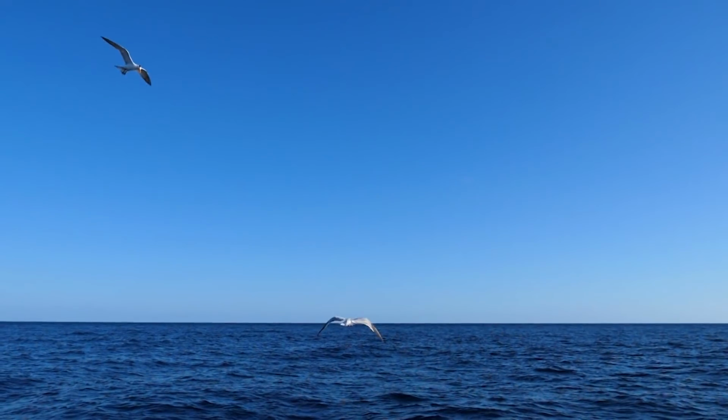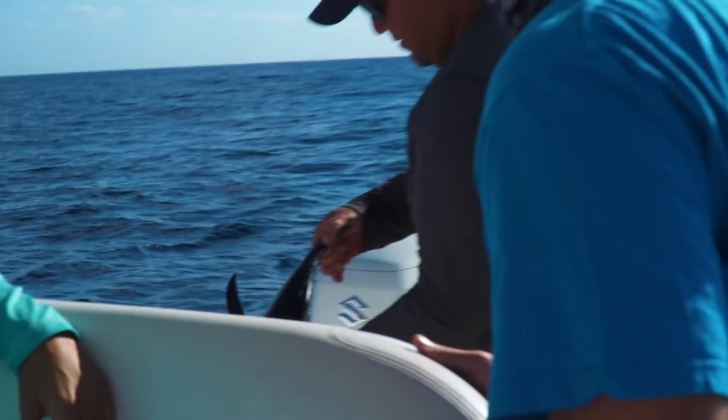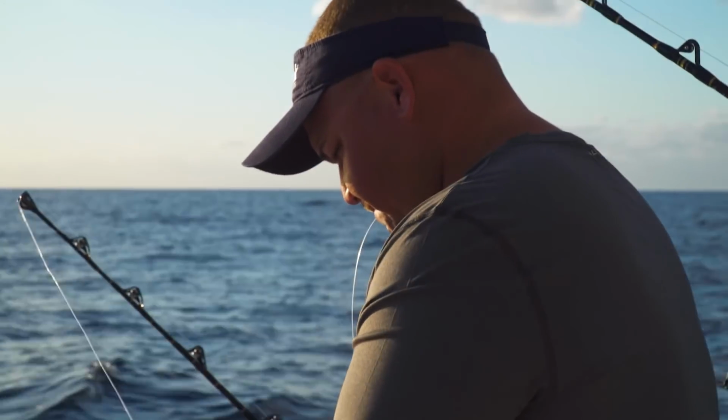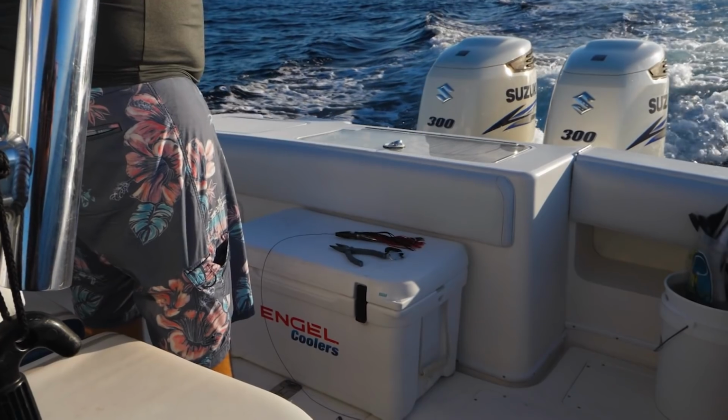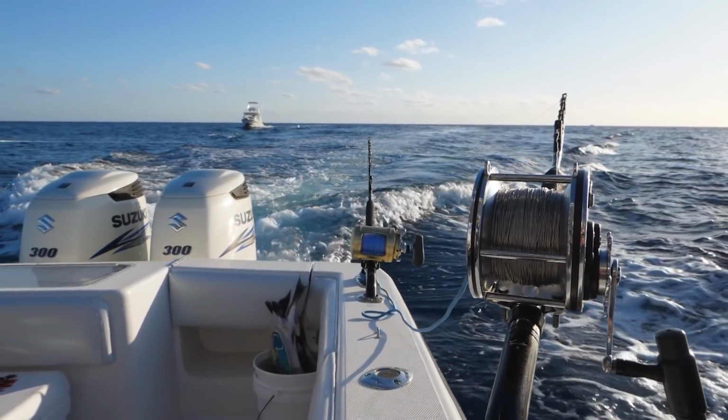So Luiza and I were back out on 12 Mile Bank, one of our favorite places to fish in Grand Cayman, and we started off the morning by catching a few small blackfin tuna that we were going to use for chunk bait. After doing some chunking and getting some lines in the water, I ended up getting a pretty good hit.